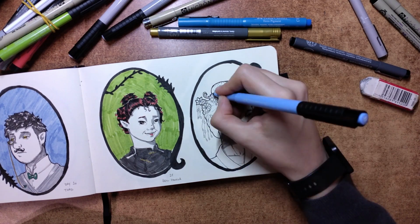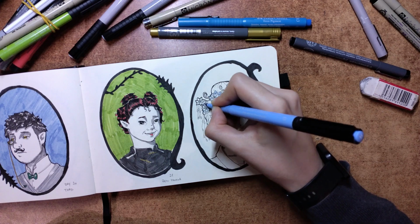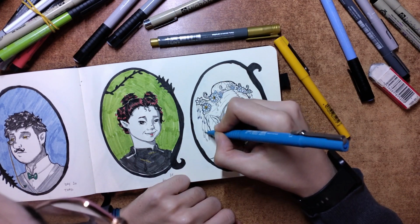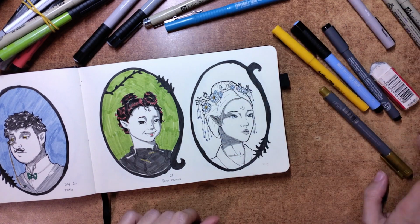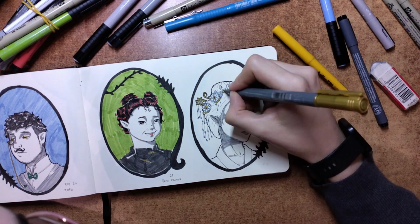If you remember characters from past videos, she is also connected to Crocus and Begonia. I love Queen Lotus' design because it conveys a sense of importance through its simplicity. This might be my favorite drawing of the week.